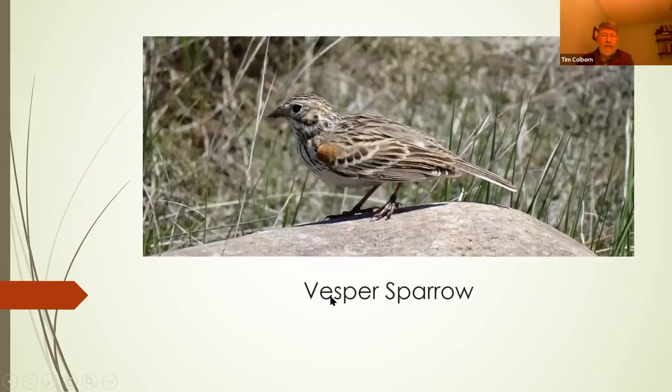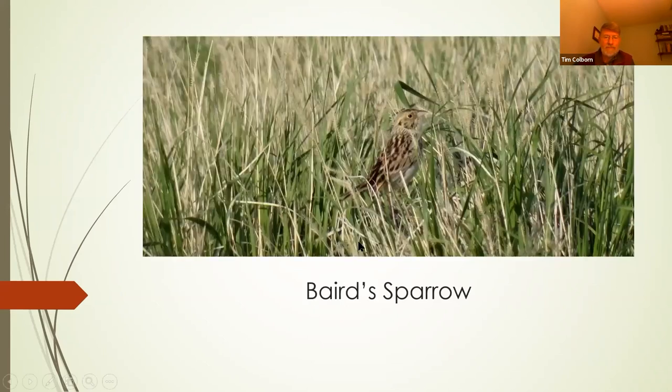Here's a shot of a vesper sparrow. And I love this photo for the fact that it shows what for me are the identifying features of this sparrow: that white eye ring, the white outer tail feathers, and that rusty brown shoulder patch, which shows up in breeding plumage. Just a very cool bird.